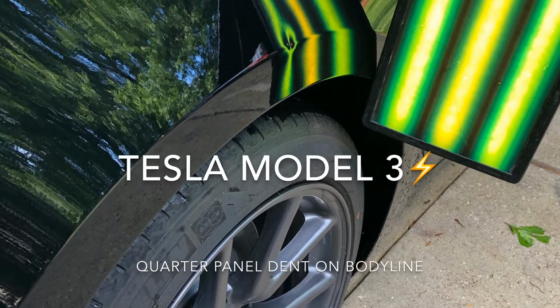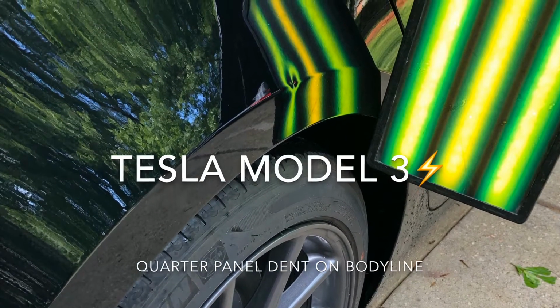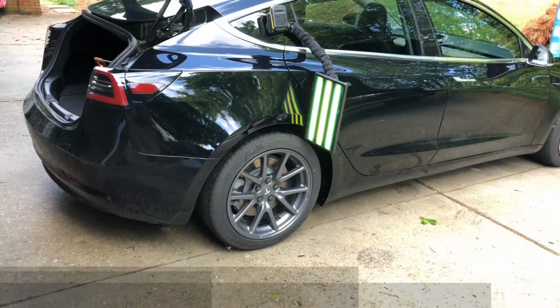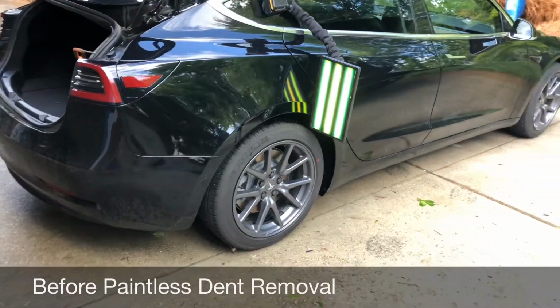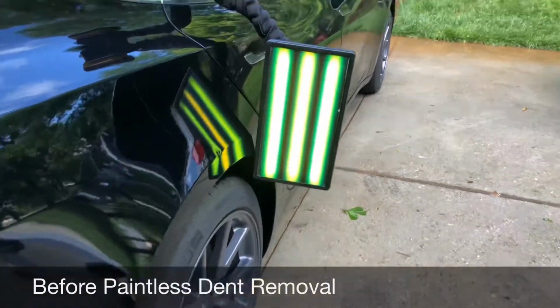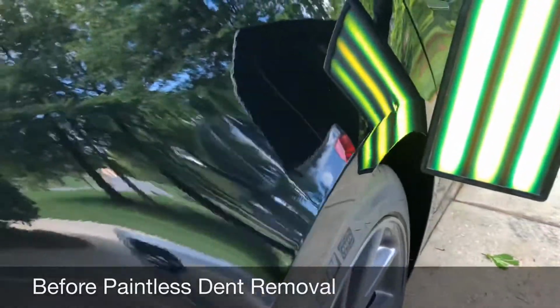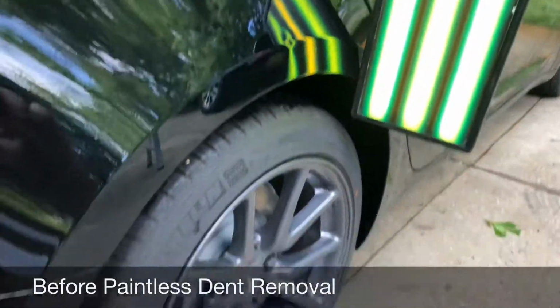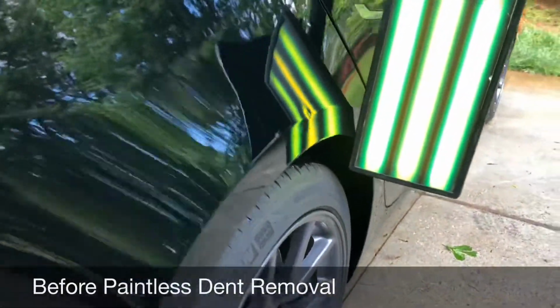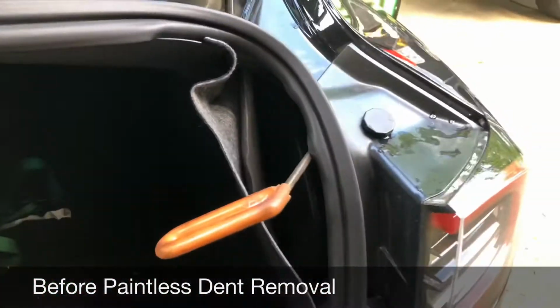What I'm going to be showing you here today is a Tesla Model 3 dent on the quarter panel on the body line. I get asked just about every week about body lines, dents on body lines. Seems like everybody gets dented on the body line. It sticks out from your vehicle more than any other part of the car, and it's just a vulnerable area of the car. Honestly, they get dented by doors and just basically anything.